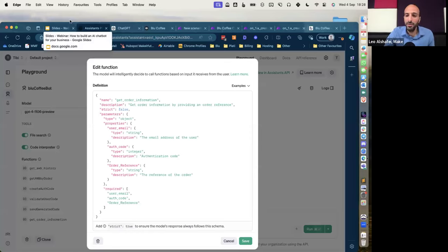And actually, one very good thing about the functions, I think TB was saying that you can use ChatGPT to help you write the function. So if it's a little bit complicated for you, how can you write such a function? You can actually use ChatGPT for that.